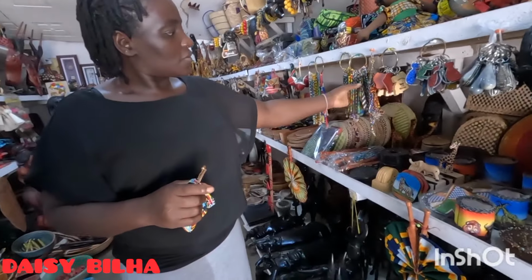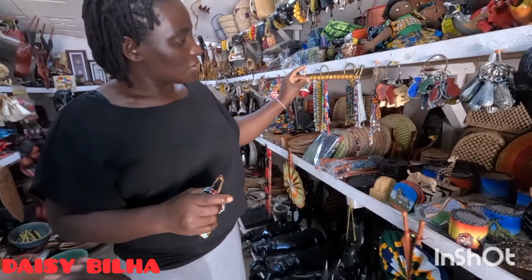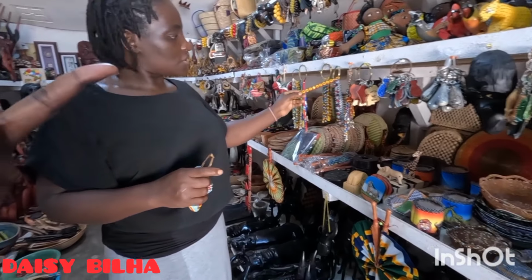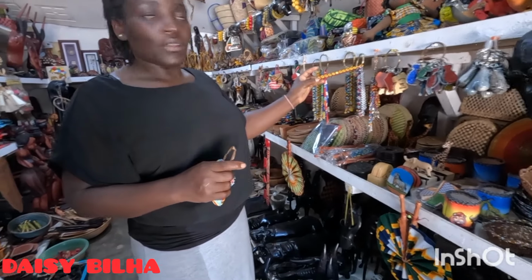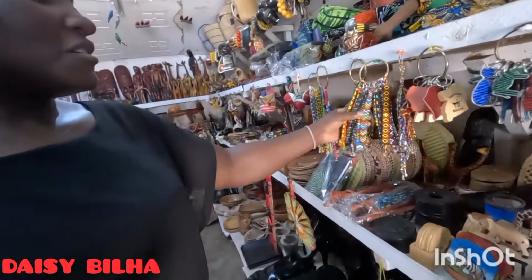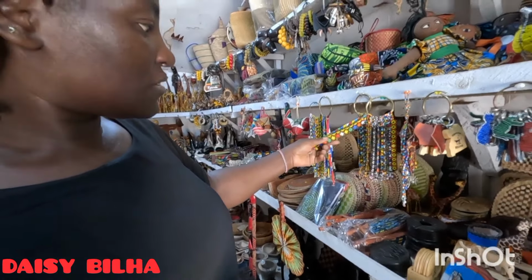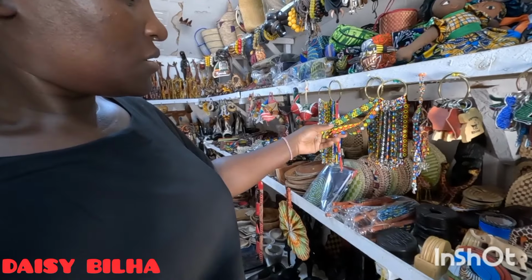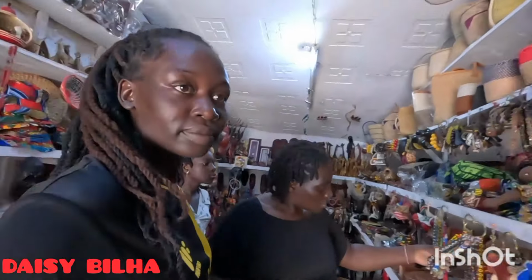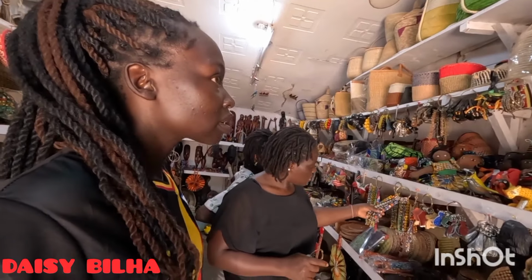So we have also this. These ones are for what? Bracelets. Oh, yeah, I understand. But they're not African flag. This is Ugandan flag. Looks awkward though. Black, yellow, red. Then also other colors, eh? Wait first. Do you have Jamaican? Which color is for Jamaica? Black, yellow, red. Black. Like this? No.